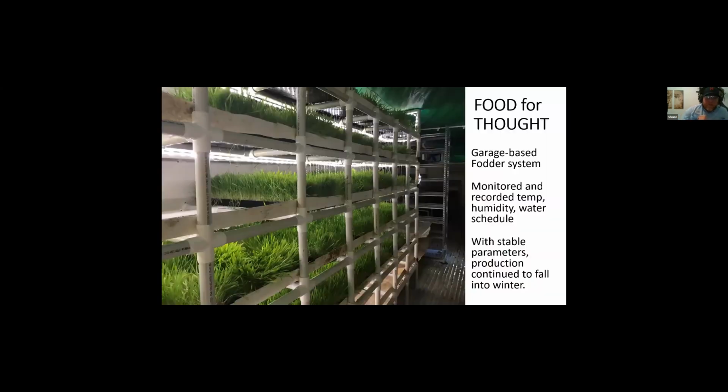So I'm going to back up a little bit. I'm going to step out of the greenhouse discussion for just a second, and talk about this fodder system. About 13 years ago, we started playing around with producing fodder for our cattle. At one point, I had about 30 cows, and we were producing all of the fodder for those cows. We didn't feed them any hay or anything like that. We were just fodder.